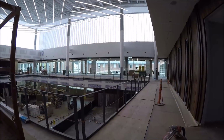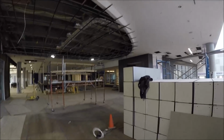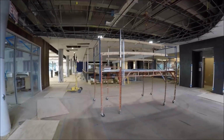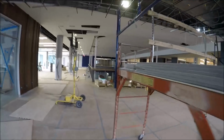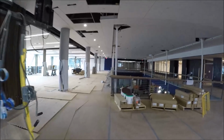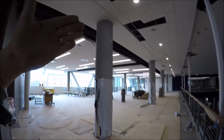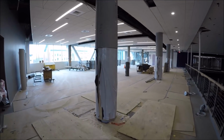We move from our fitness 1 and 3 over to our 2 and 4. Again, just like the first floor, our radius ceiling over the control area. This is all temporary protection. All of our tile has been completed up in here. All of our athletic matting has been installed. Our columns are being worked on. It's pretty easy to tape these pre-manufactured fiberglass reinforced columns on the top and our stainless steel down below.